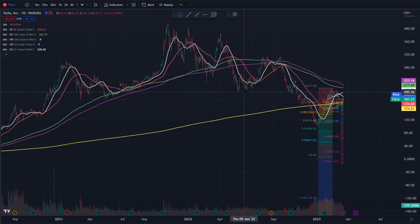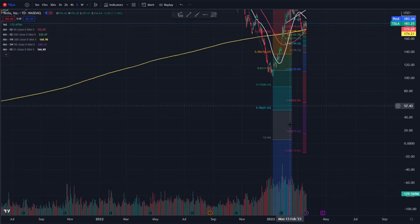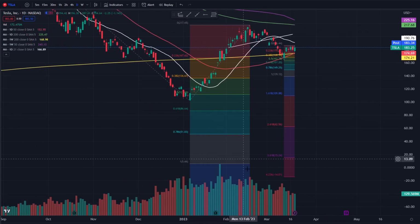So then we look at the next possible one, which would be here. Because of Tesla's massive push up, that actually extended this A to B pattern all the way down to $5.66. We were looking at $88 previously, but I definitely could see this stock coming down. I wouldn't say all the way to $5.66, but down into the 50s and 80s. I could see that argument.